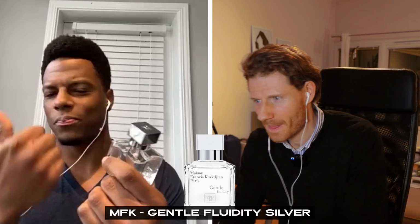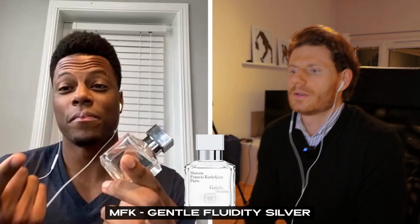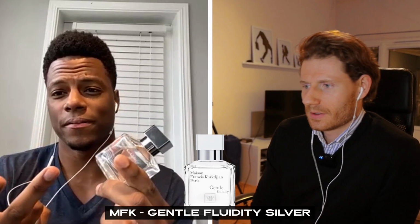There's a spicy coriander. There is like a soft musk. There's a sweet vanilla, warm amber, and kind of a sharp juniper berry. So in the gold version, the vanilla and the amber are more prominent. In the silver version, the coriander and the juniper berry are more prominent.